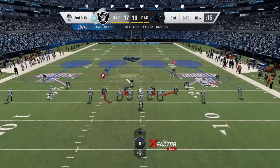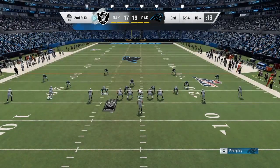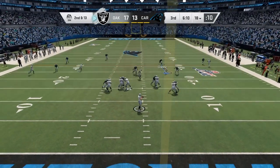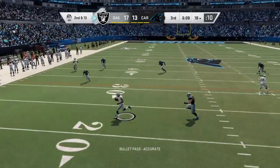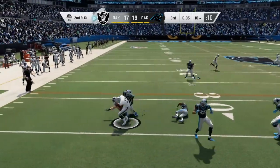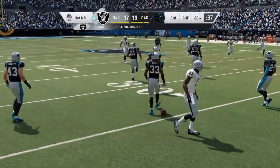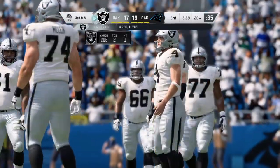Sometimes with the running game, you've just got to stick with it. Look, it's the third quarter, no time to panic. But that also doesn't mean you just do it the same way you've been doing it the entire ball game. Maybe change up some blocking assignments or run a few different plays, but stay with the overall essence of the running game. 8 yards on the completion, but now they face third down.